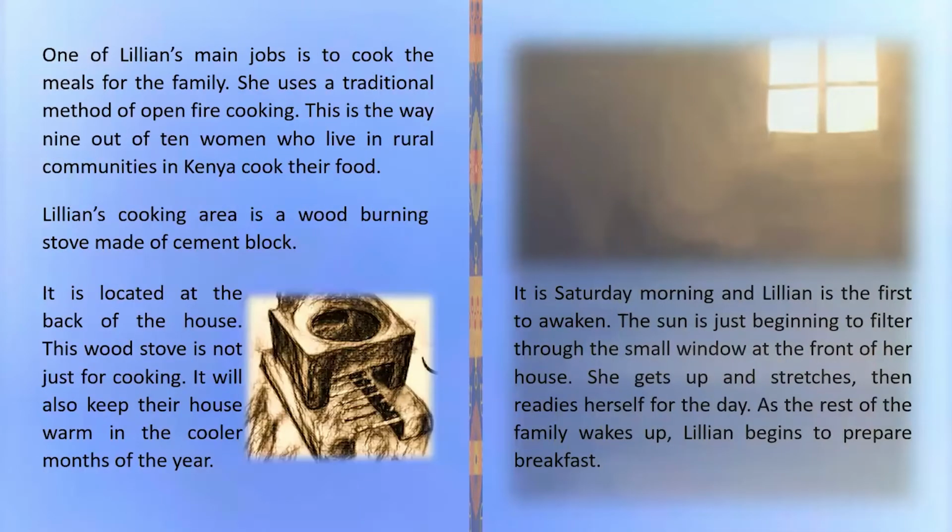One of Lillian's main jobs is to cook the meals for the family. She uses a traditional method of open fire cooking. This is the way 9 out of 10 women who live in rural communities in Kenya cook their food. Lillian's cooking area is a wood-burning stove made of cement block. It is located at the back of the house. This wood stove is not just for cooking. It will also keep their house warm in the cooler months of the year.